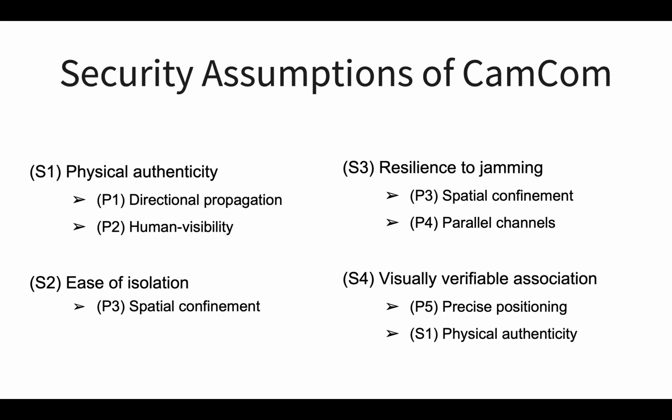Fourth, visually verifiable association. Precise positioning strengthens physical authenticity by allowing a user to visually associate transmitted information to the transmitting device. While physical authenticity binds the transmitted data to the physical presence of the transmitter, precise positioning binds the transmitted data to the precise physical location of the transmitter.